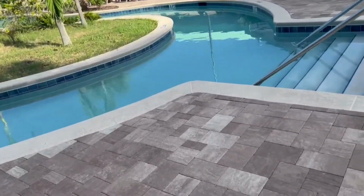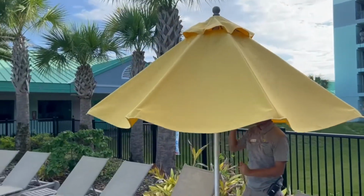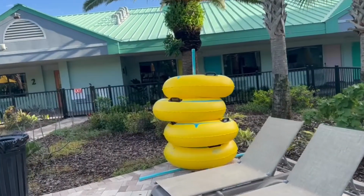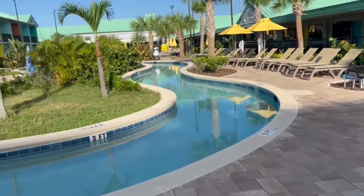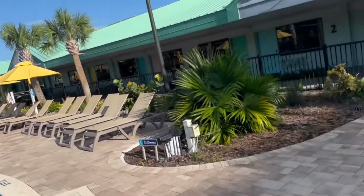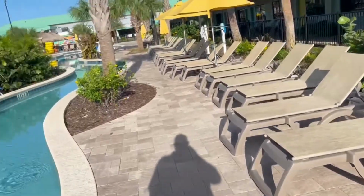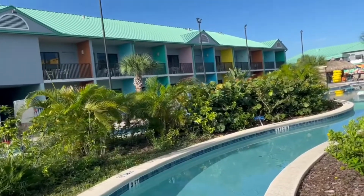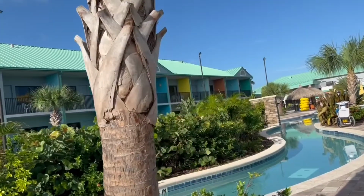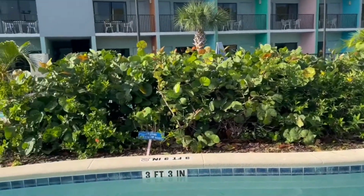Okay, let's take a stroll along the riverbank. There we go. The umbrellas are going up, getting ready for the pool to open. How you doing today? There's your rings, your little floaty things. You can use that. Float down the river. They do have restrooms. Maybe that's a reminder not to go in the pool. The depths change, 3 foot, 3 foot 3, 4 foot. And it's a nice little flow along here. There's the island.